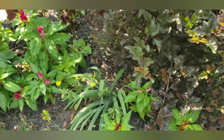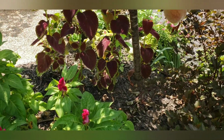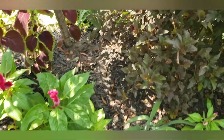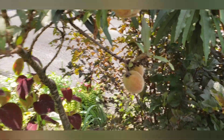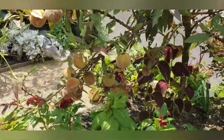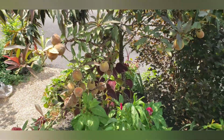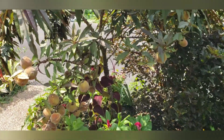My coleus, I also relocated a lot of coleus because I had a lot that's self-sown from last year. And here's my patio peach. You can see it's got lots of fruit. It keeps the chipmunks well fed. The squirrels, I find peach pits everywhere.